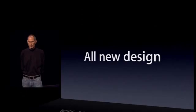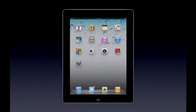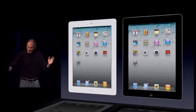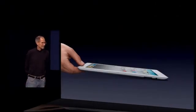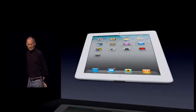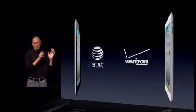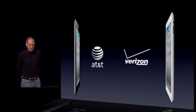And it's got an all-new design. It's just beautiful. So this is what it looks like. It's really thin. And it comes in 2 colors, black and white. We're going to be shipping white from day 1. And to give you some scale, this is what it looks like. Again, you can just pick this thing up. It almost floats. Black and white. Now, in addition to having both colors, we also have models that work with both AT&T and Verizon's 3G networking from day one. So we support both AT&T and Verizon.